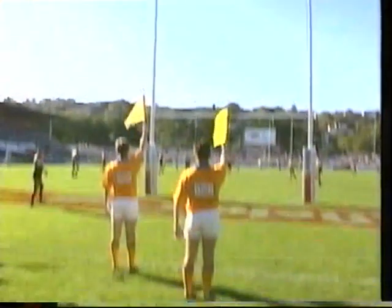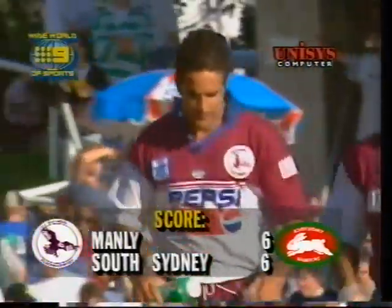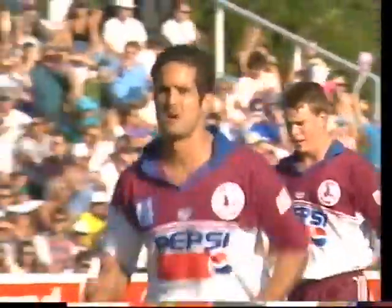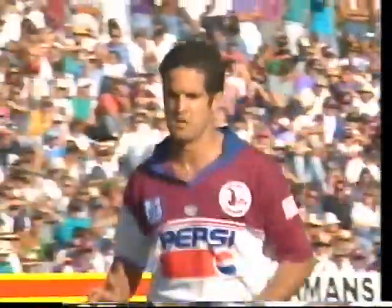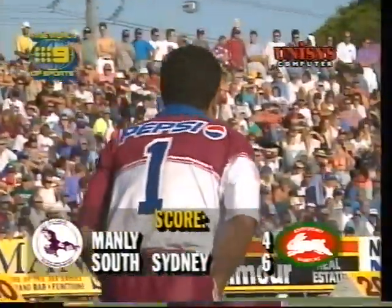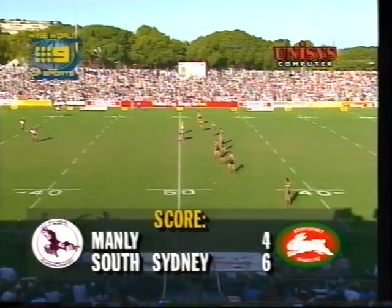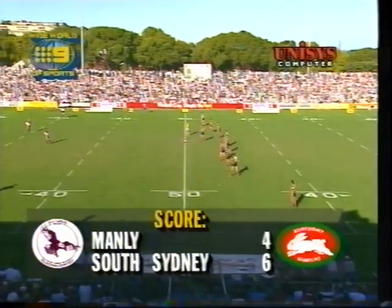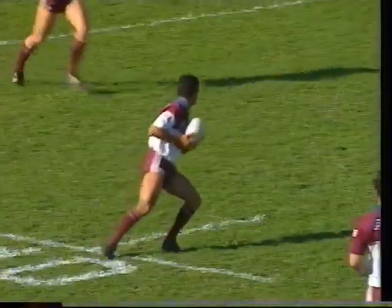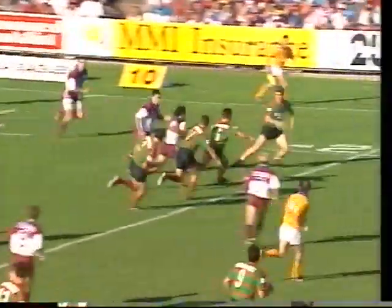Matthew Ridge then keeps his record intact. 6-4 in favour of the Rabbits. South Sydney then leading by 6 points to 4 over the Eagles now. Shane Wilson starting. And Matthew Ridge fires a long pass across the line for Cunningham to give on to Lyons.